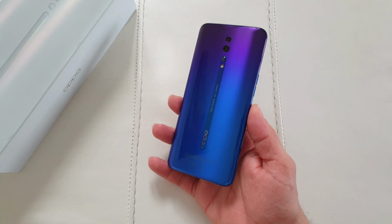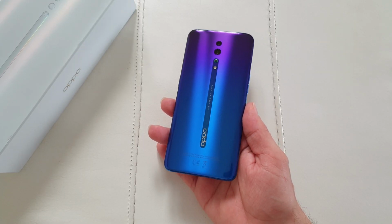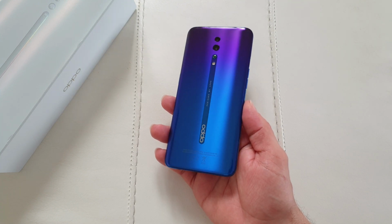Today I'm gonna have a look back at the Oppo Reno Z. It was a very interesting device released in 2019 in the summer, times when 250 pounds could get you a flagship killer. Now, why am I doing this particular phone? Well, because buying this phone in 2019, it was a gamble.